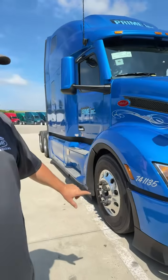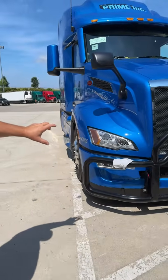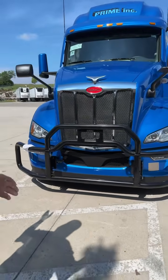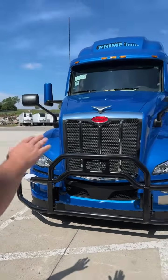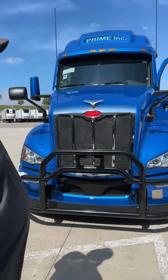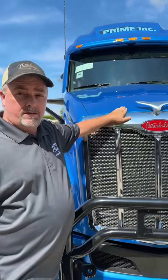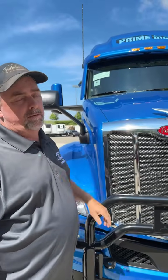There's a new aerodam on the front, closeouts on the front grille, again to help with the aerodynamics of the truck. The hood is narrower and lower than our previous 579. So it's not quite as wide. The front is dropped nearly 2 inches, so a little bit better visibility. Again, also more aerodynamic.